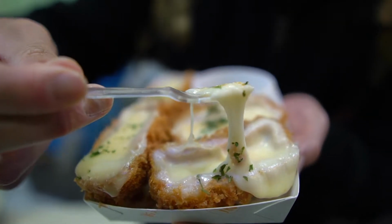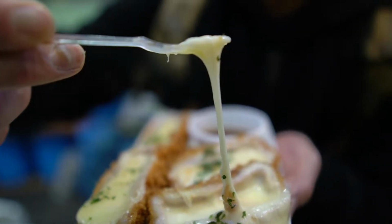Oh my god, that coating, that's really good. Although it looks like a lot, that cheese isn't too overpowering. It works really well with that succulent pork. This is a really, really good street food snack. Definitely recommend it.